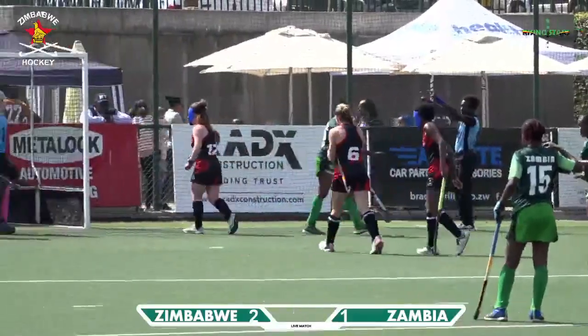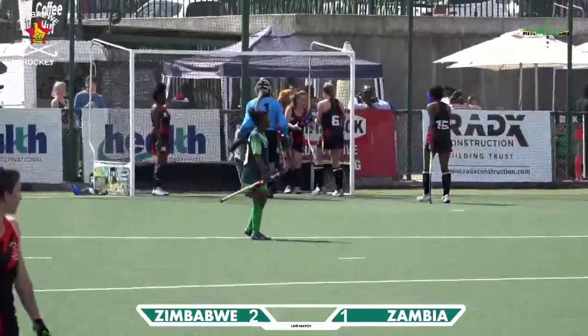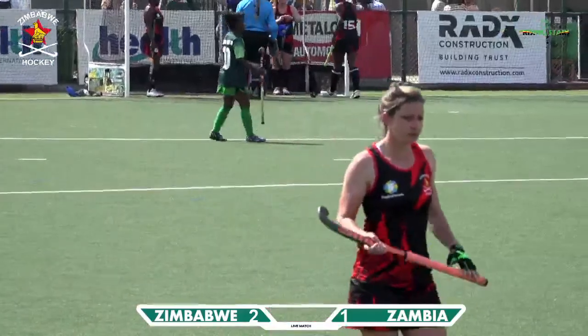Another penalty corner for Zambia. Number 18's got so much confidence for Zambia. She's really leading from the front.